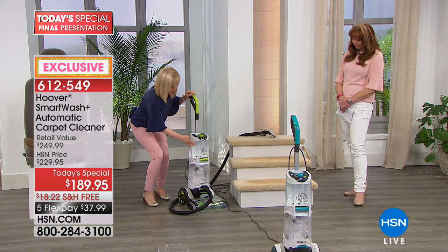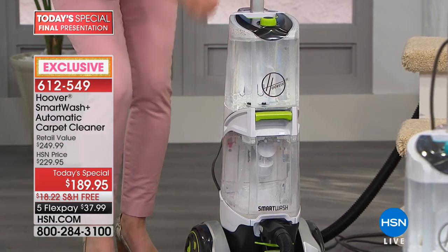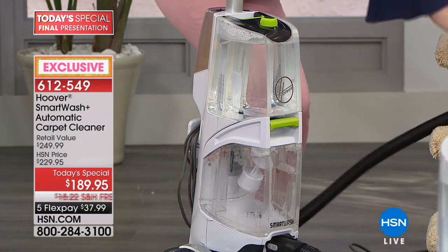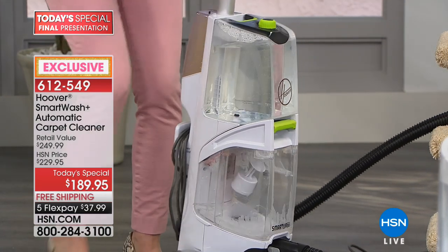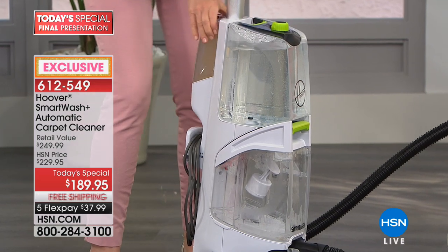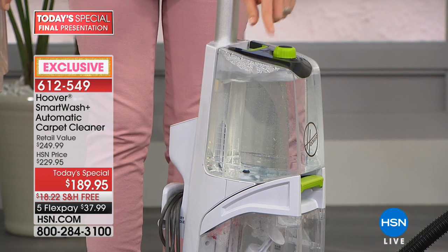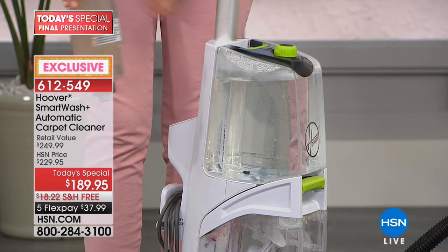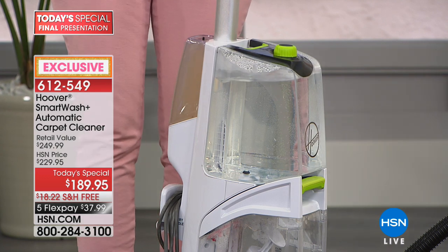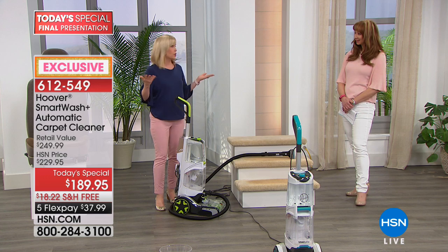Because it's a two tank system, clean water is up here, and dirty water is down here. Now it has what we call the automatic mix. You don't have to measure and you don't have to mix anything together. So here's your cleaning solution. If you want to use water only and rinse your carpet, you just take that out, and then you pop it back in and it will automatically do this. It's auto everything, like it's on autopilot. Isn't that cool? And all you do is push it back and forth like a regular vacuum.